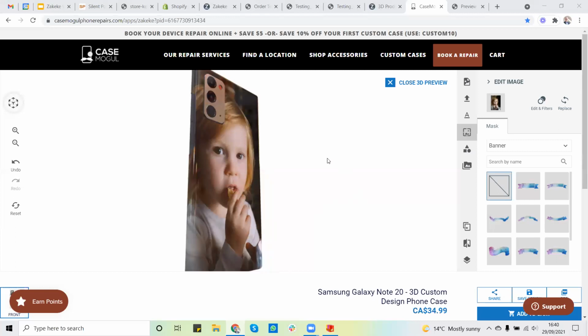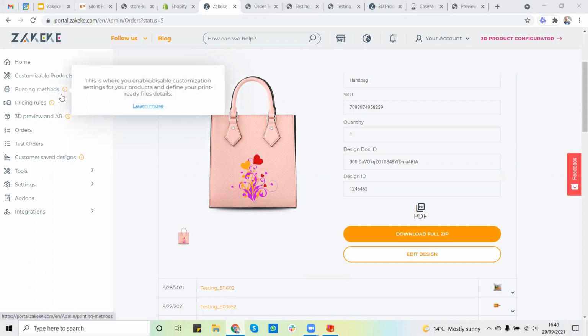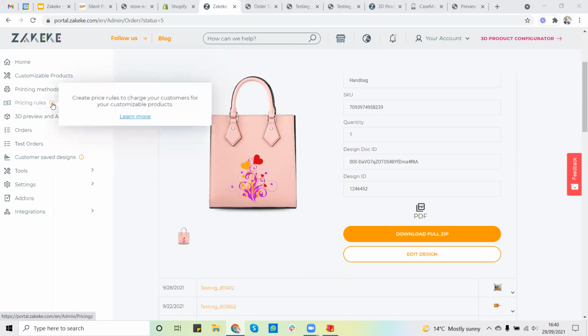Okay, I've been asked about how to access the help guide. Thanks for that question. Let me show you within the back office of Zakeke. Once I'm in the back office, there are information buttons all over the place that will help to guide you through the process of setting up products and using different functions.